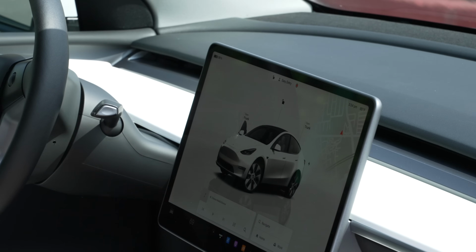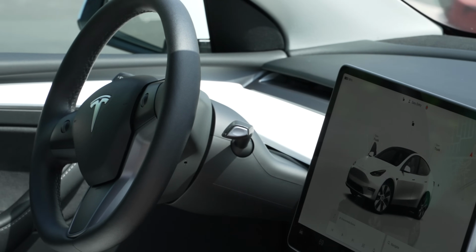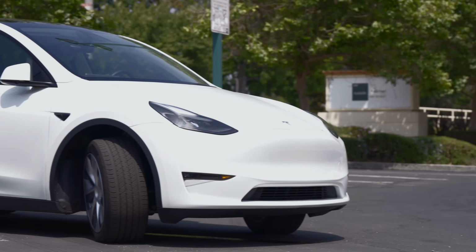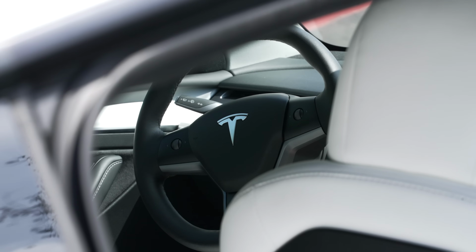All around the interior of the Model Y are speakers that deliver one of the best sound systems you can get in a vehicle. I'm a musician and a very picky music listener, and the only other cars I've heard sound better than the Model Y are ones that approach $100,000. You will definitely not be disappointed by the Model Y's sound system.